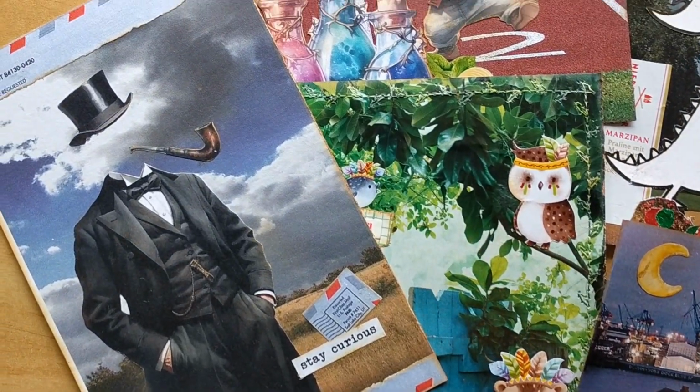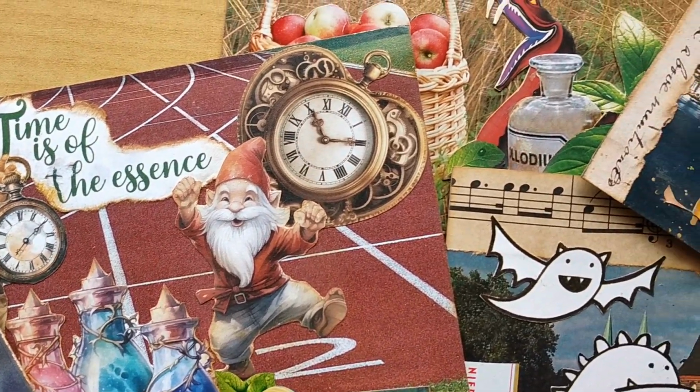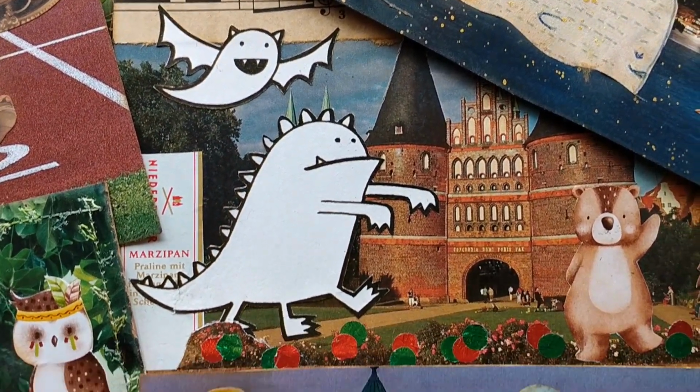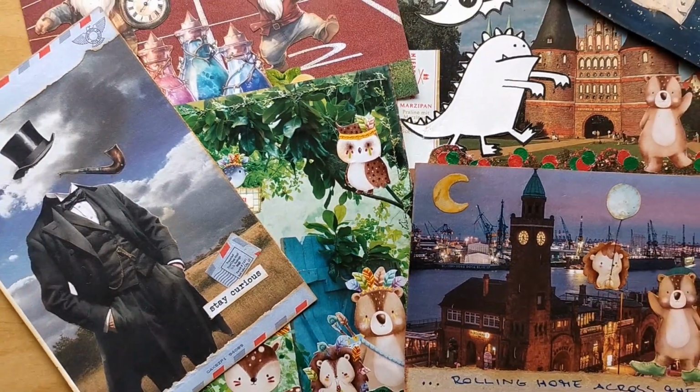Hello my friend, join me today as I take on another 5 prompts Margarete Miller challenge. I'll be crafting a beautiful collage and spinning an enchanting fairy tale. Join me on this artistic adventure and see how the magic unfolds. Let's get crafting!